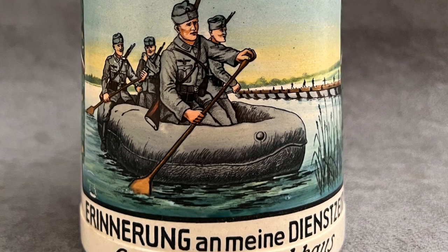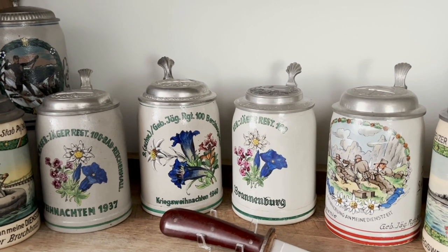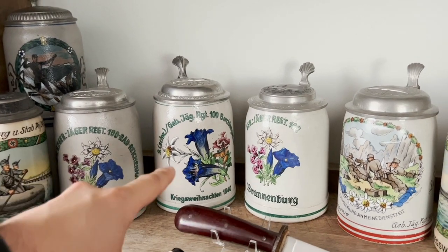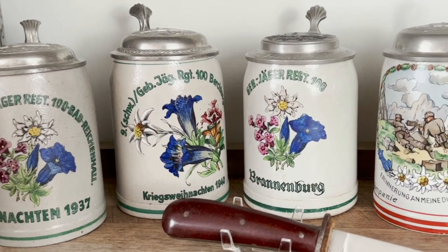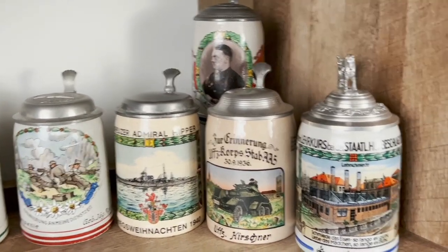It's quite rare and really expensive. And here we can see four Gebirgsjäger, that means mountain troops, and Gebirgsjäger Regiment number 100 also, and this one is 99. And both regiments were involved in the Crete landing operation. Some rare steins we can see here.